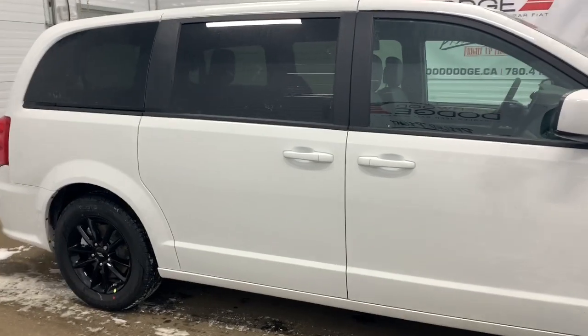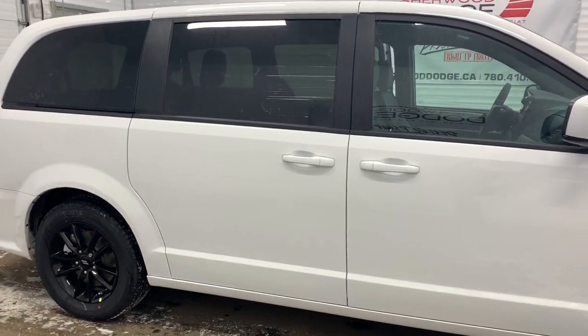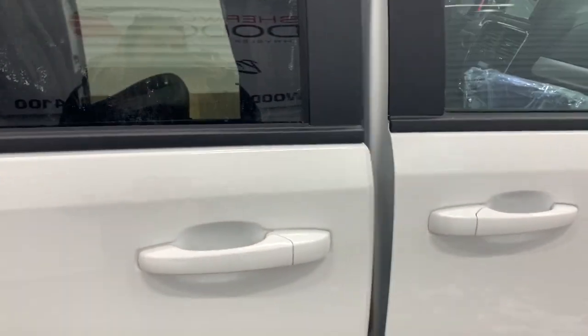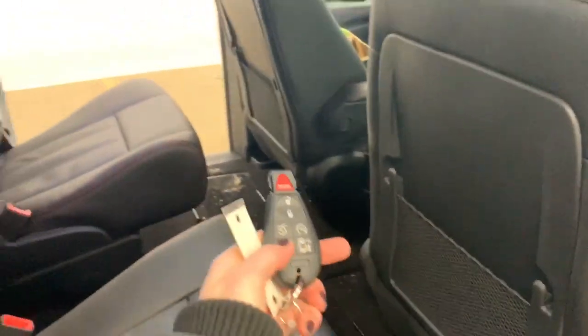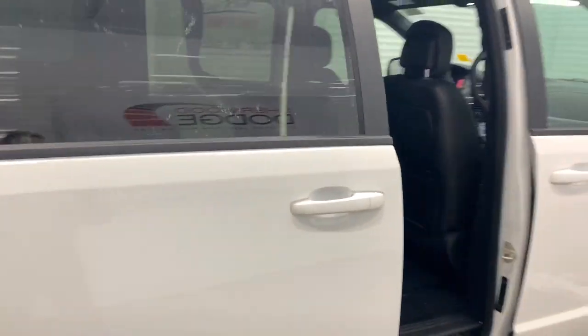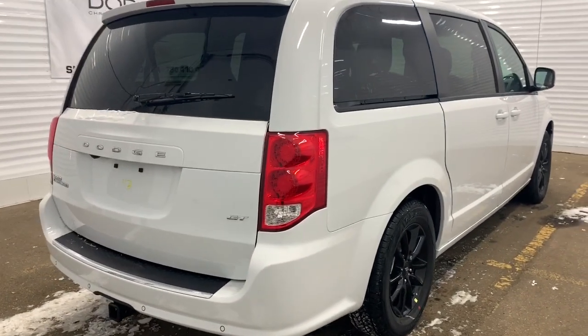So there are numerous ways that you can open them. One of them is hitting the button on the remote twice. Another one is just pulling on the door handle once and letting the door do the rest of the work itself. And then there are also buttons in the interior to open and close them as well. So you can just hit the button again, hit that button right there, or again, just pull on the door handle once.